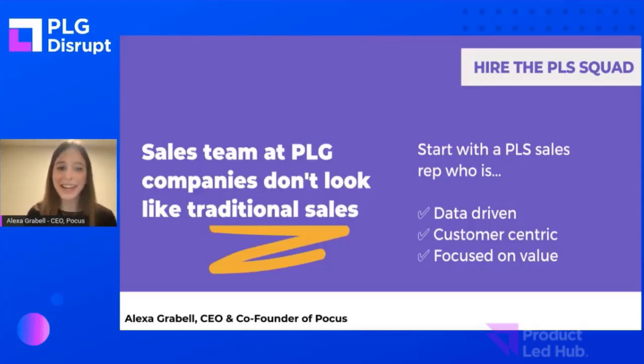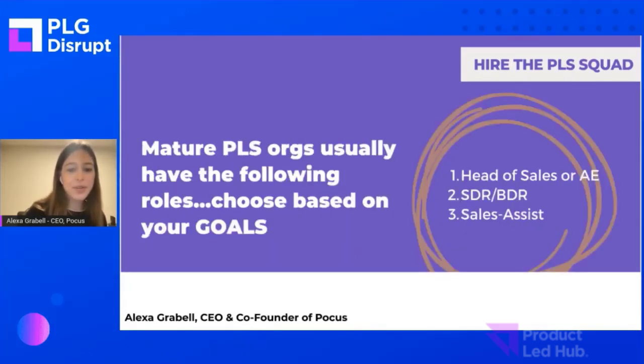So finally, or not finally, almost finally, we want to hire the product-led sales squad. So sales teams at product-led growth companies don't look like traditional sales. They're more data-driven, they're very customer-centric, and they're focused on adding value rather than selling on the value. And so what this looks like, very mature organizations will have various sales roles, such as a head of sales, an account executive, an SDR, sales assist team, which we'll talk about more in the next slide.